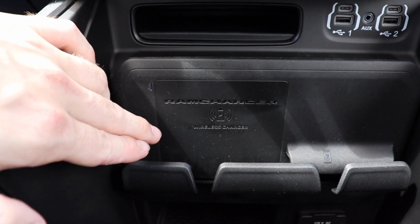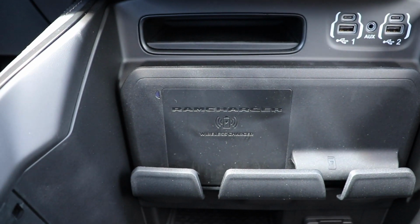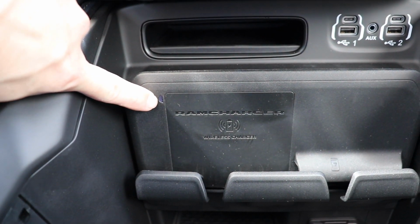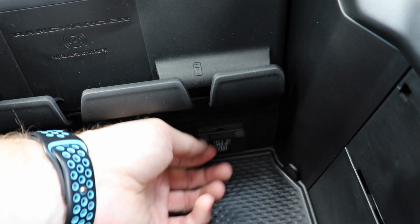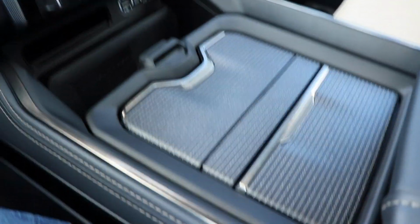Coming down here, we have a RAM charger. This is a wireless charging system, so if your phone has the capability, you plop it down right here, and this light will blink solid when it starts charging. Under that, we have a 115 volt, 400 watt power outlet. And then this beautiful center storage compartment right here.